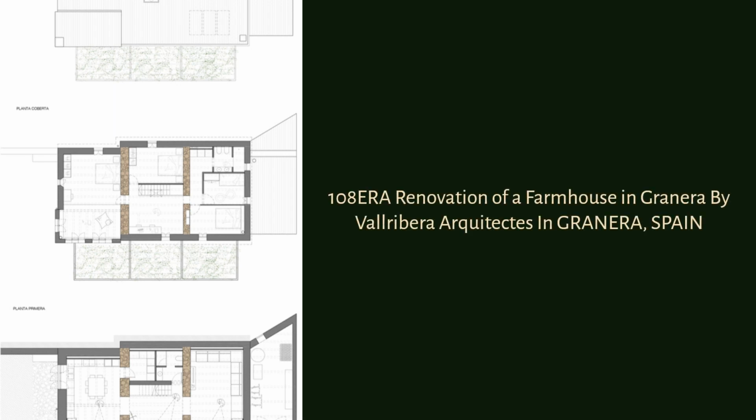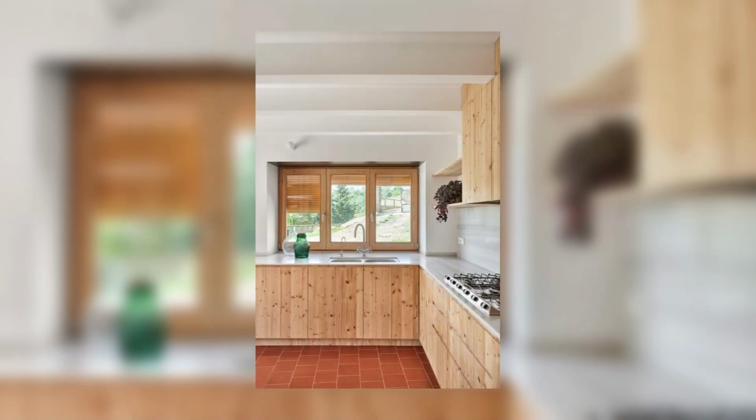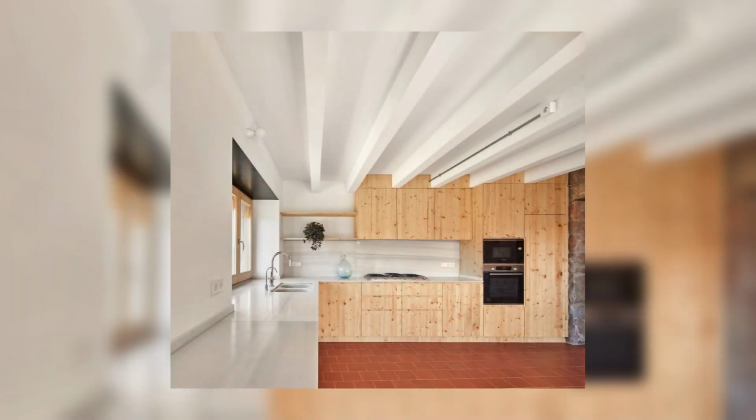108ERA Renovation of a Farmhouse in Granera by Vallribera Arquitectes in Granera, Spain. Granera, far away enough to lose cell service, close enough to get there and back for lunch.